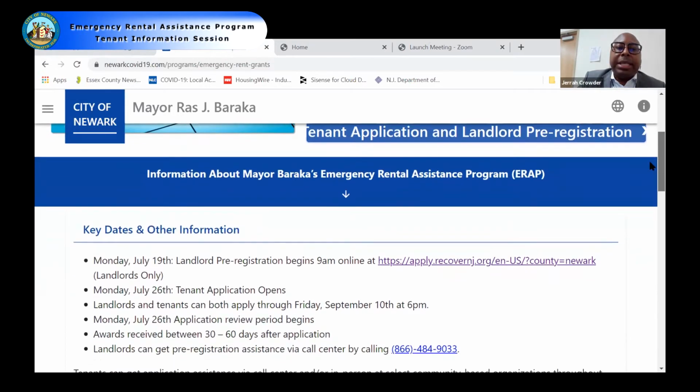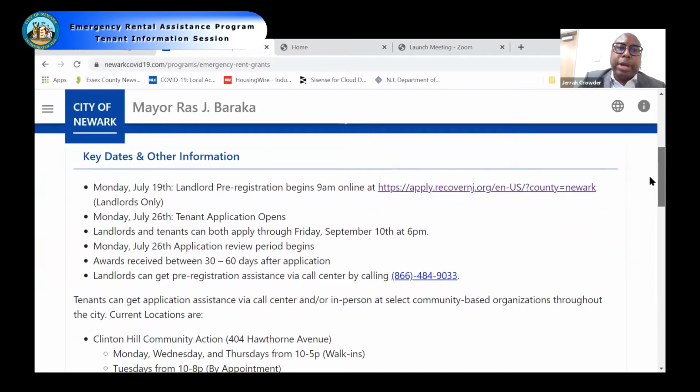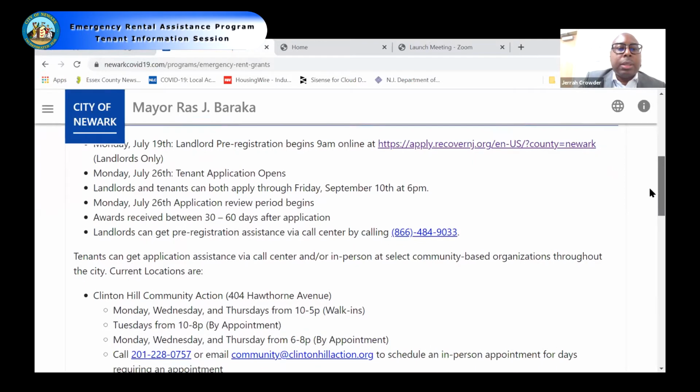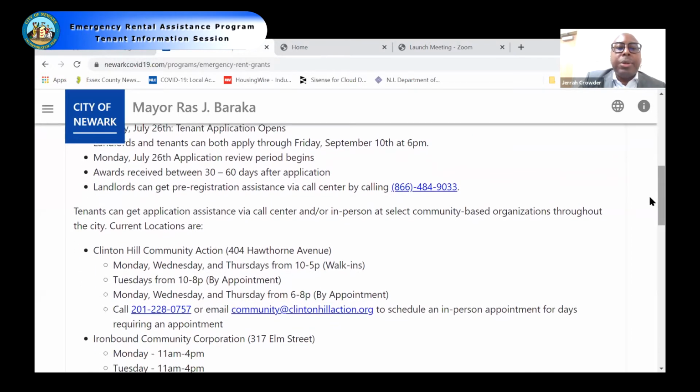As we proceed, we take a look at key dates and other information, right? Fortunately, we are beyond the two opening dates. Now the portal is open for both landlords and tenants. You can both apply through Friday, September 10th. The portal closes at 6 p.m. It's important to note, again, that this application program is designed the way it is so we can quickly dispatch payment. We would like to make sure we can issue payments within 30 and, in some cases, no longer than 60 days of the submission of both the registration by a landlord and the application by a tenant.